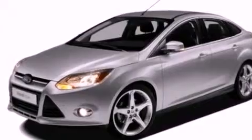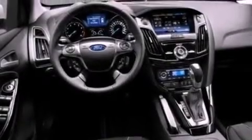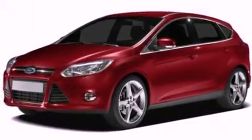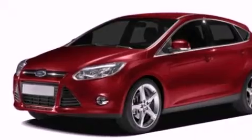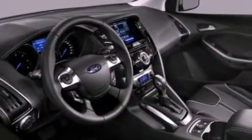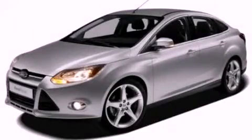a four-wheel independent suspension, front fog lights, privacy glass, dusk sensing headlights, a split folding rear seat, and a rear spoiler. With an EPA estimated rating of 36 miles per gallon on the highway, it's easy to see how you can save. Stop by today and test drive this automobile for yourself.